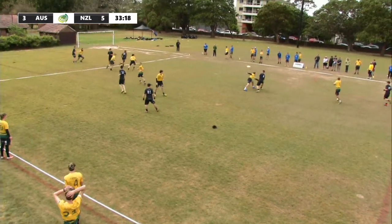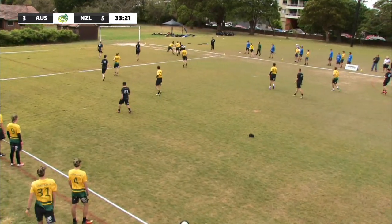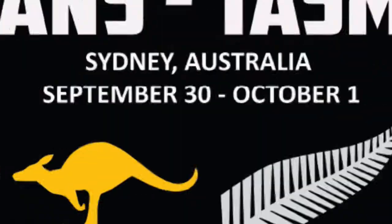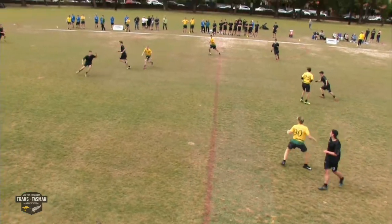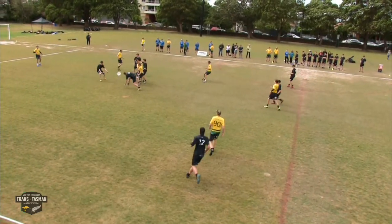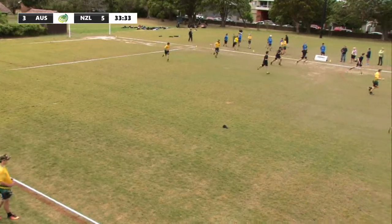Looks like they're going to try a horror here in the end zone. Bit of float. And unfortunately, I think the wind just cost the New Zealanders a goal there. Yeah, you may be right. In his face. Oh, it's the New Zealand tent goes flying into the New Zealand girls team. But back to the action on the field.